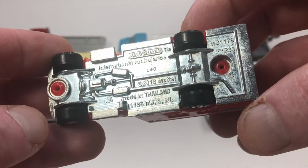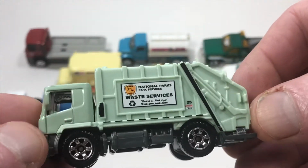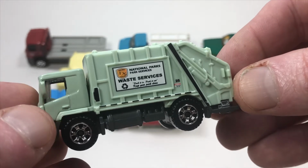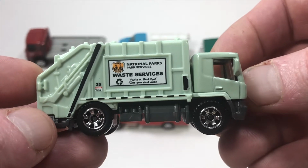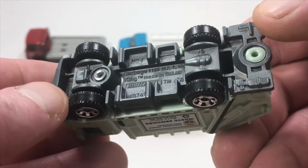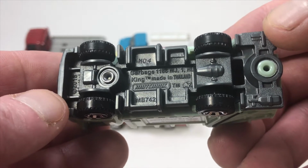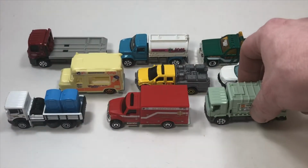That way, it can fit appropriately in a model setup, like a little town or whatever. I've got a couple of these trash trucks. Now, unlike the first two we just looked at, which are both brand new castings, this trash truck has been around a long time. There are 15 variations on this. The Garbage King. Good looking casting.